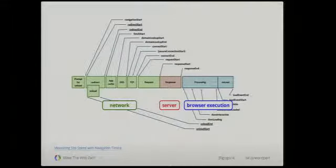So the good news is, first, a little bit of bad news. So the bad news is there's a lot of things that could go bad, right? This is a diagram with a lot of black labels, and each one of those effectively represents, like, here's one thing that could go wrong when your WordPress page loads. And there's a lot of things in here. There's a network, there's a server, there's a browser.